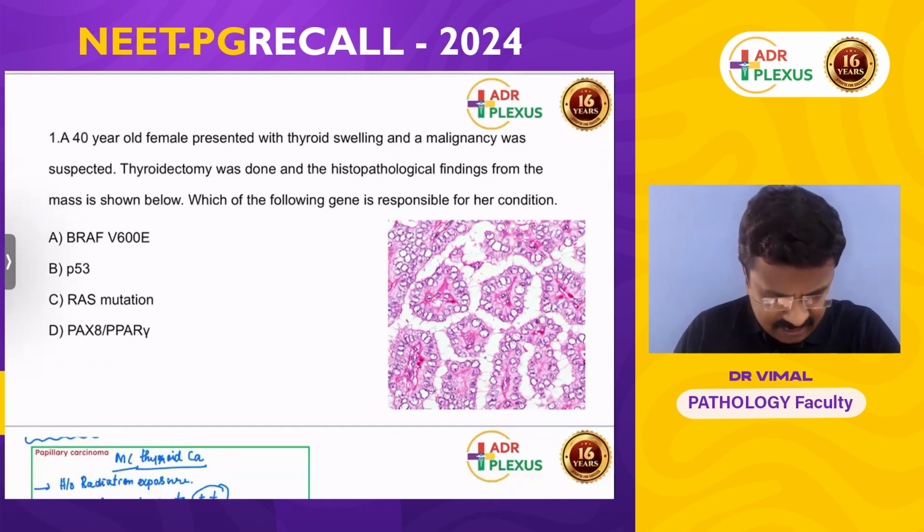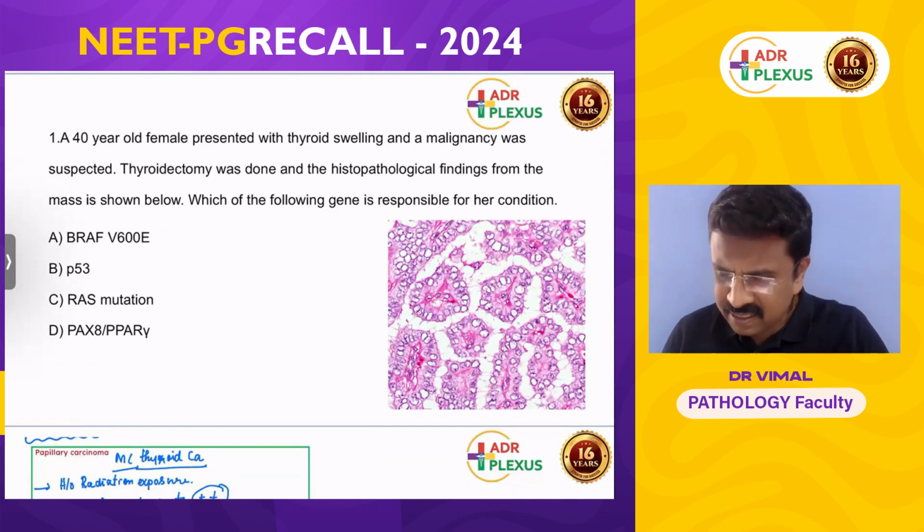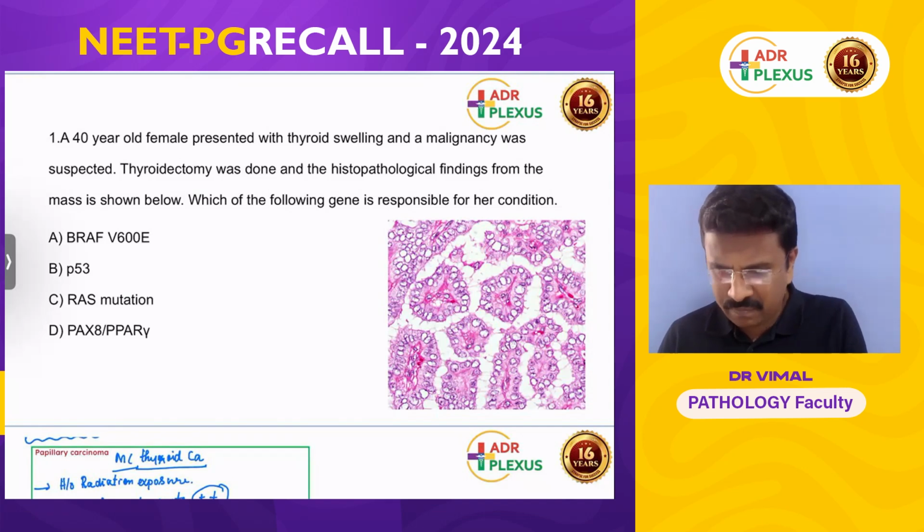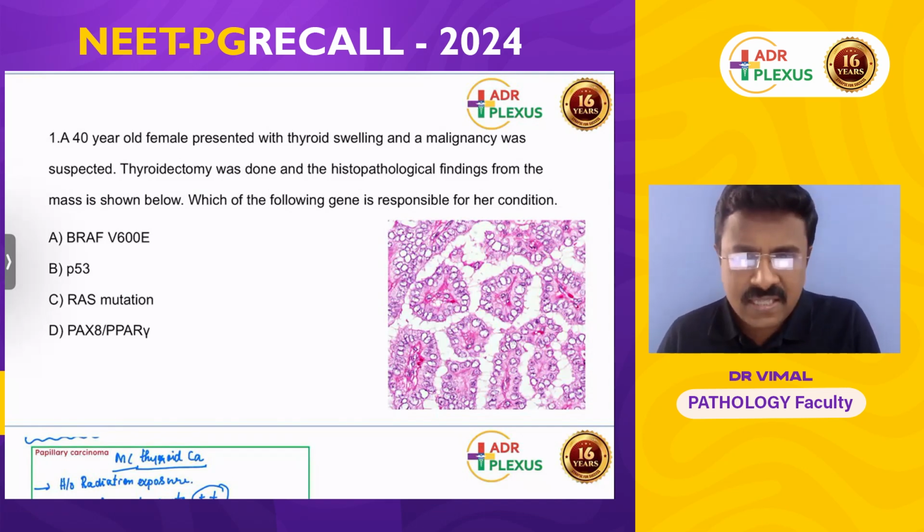So the first question is, a 40-year-old female presented with thyroid swelling and a malignancy was suspected. Thyroidectomy was done, and the histopathological findings of the mass are shown below. Which of the following genes is responsible for her condition?